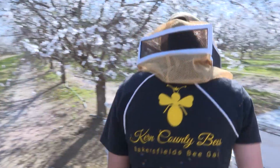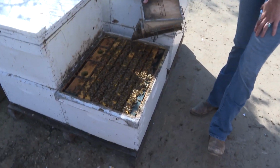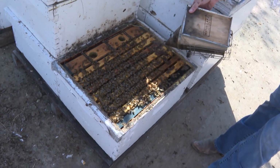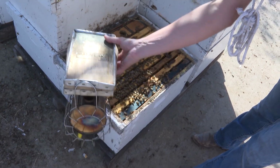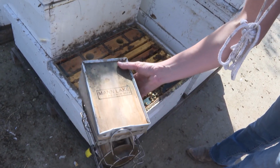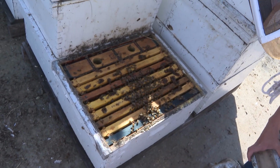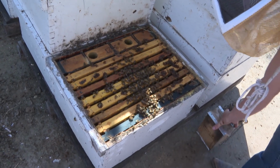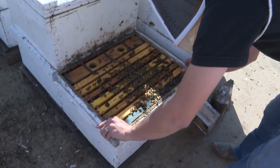It's all about understanding bee behavior. The first thing I like to do when I open up my hive is smoke off the edges here. That way I can work the bees comfortably without smashing any of them. It's just important to remain calm, not squish any bees, and work slowly.